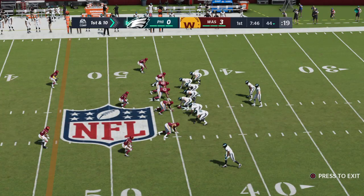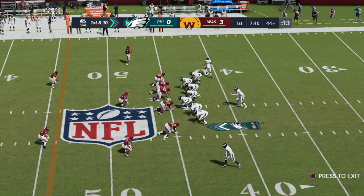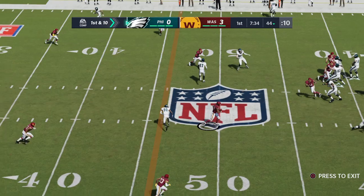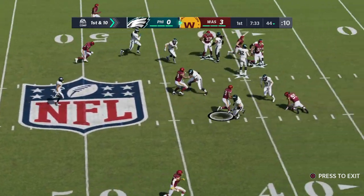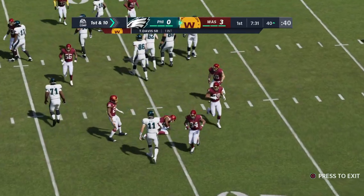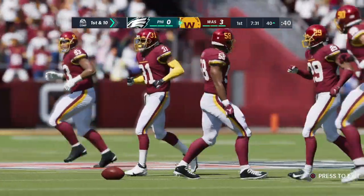Took just one play to move all the way to the 44 as they try again on 1st down. Shotgun now for Wentz. Trying to get it to Jackson, and it's intercepted. Picked off by Thomas Davis. And to the 40-yard line, that's where the return stops.